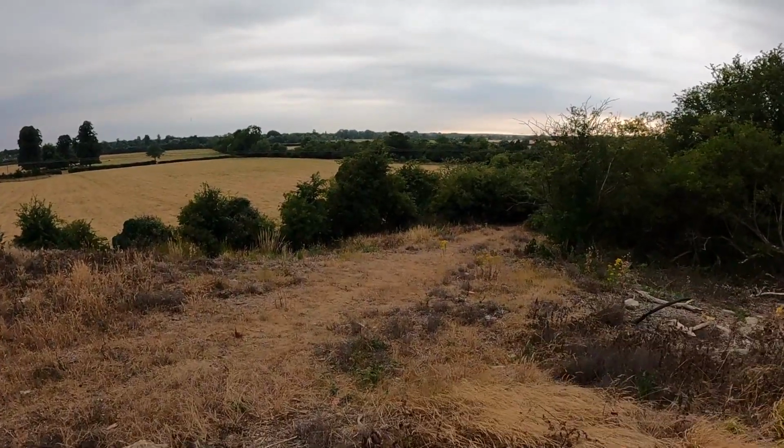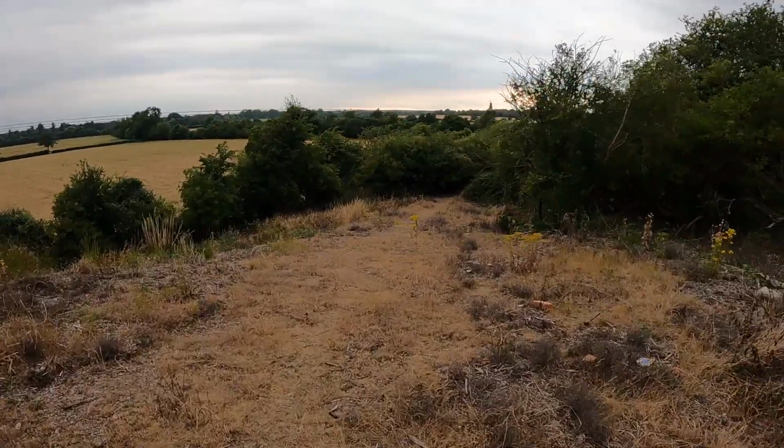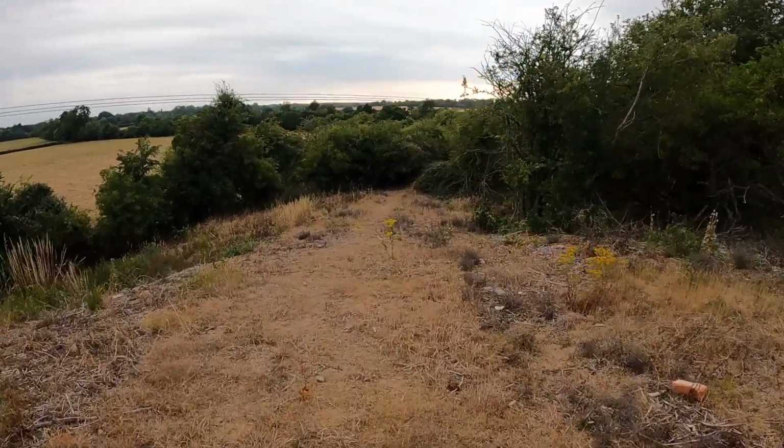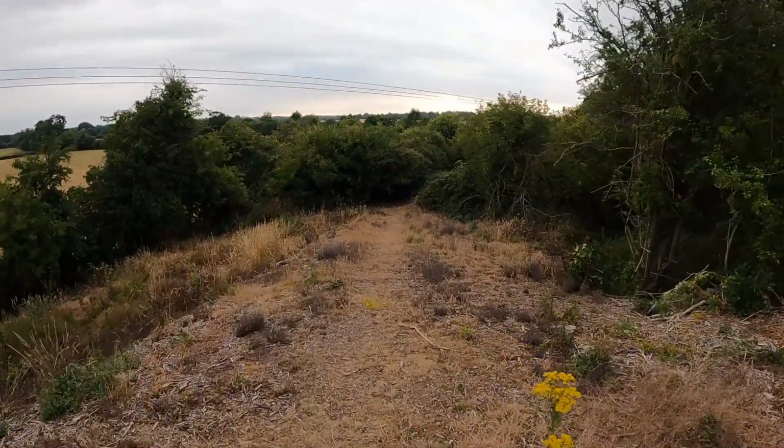Industrial area now. But yeah, this would have been the canal then. There would have been a lock here dropping you down this hill through this hedge line.